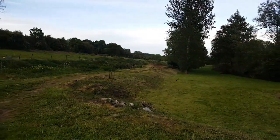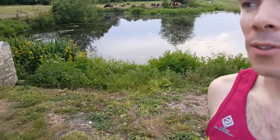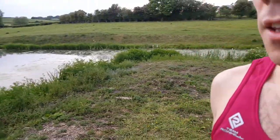Oh, you can't see, the camera won't follow. Getting used to this gimbal still. Over that way where I've just come from, the canal used to go down here. And behind me, you probably see the water there. To be honest, I don't know the details of it, but the canal, I think, used to go from somewhere around here, or a bit further, most of the way to Bath.